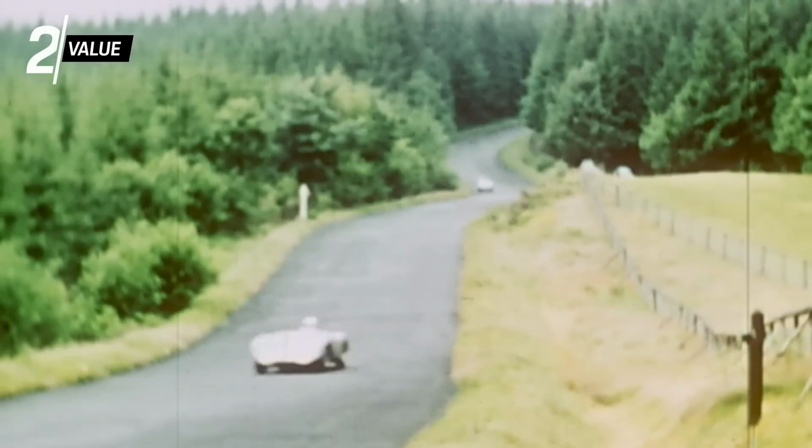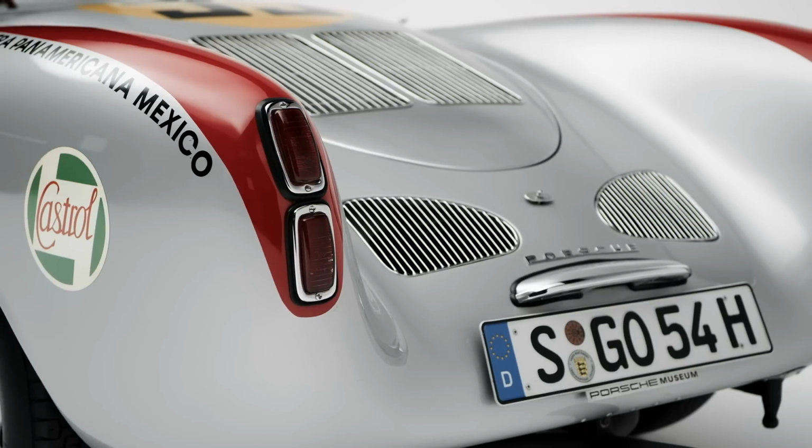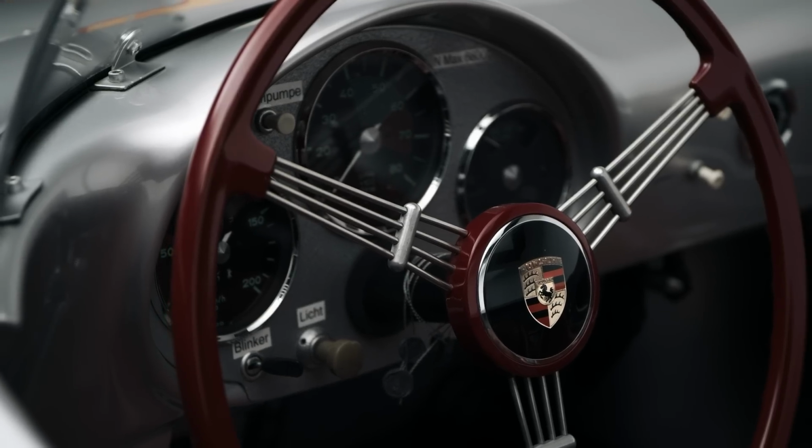Porsche originally built just around 90 units of the 550 Spyder. Nowadays, there are more than twice as many copies out there, but if you're lucky enough to drive an original, you can check that off your bucket list.